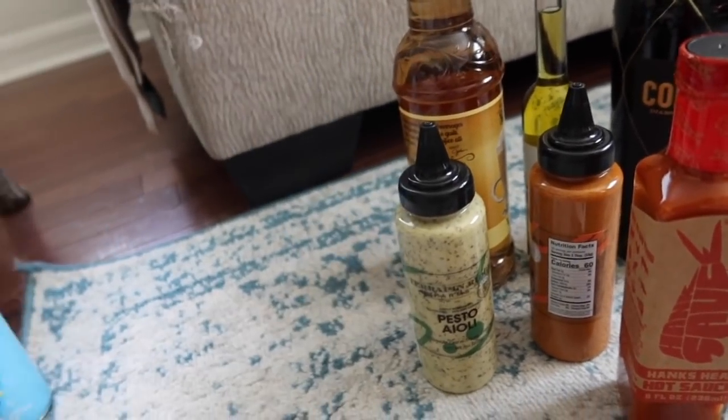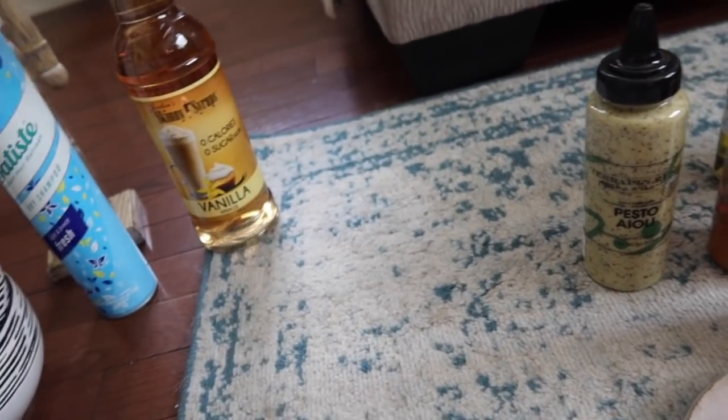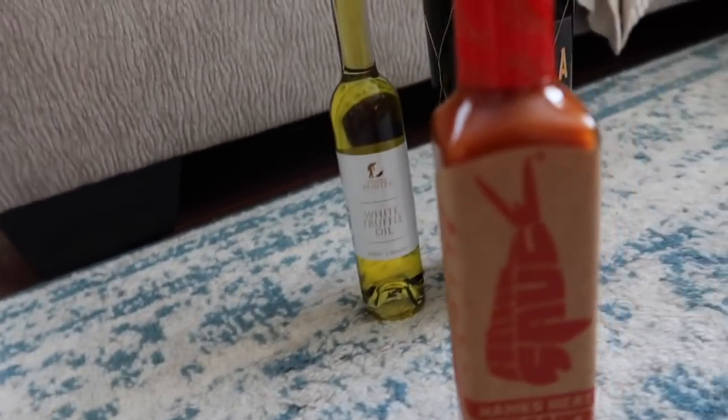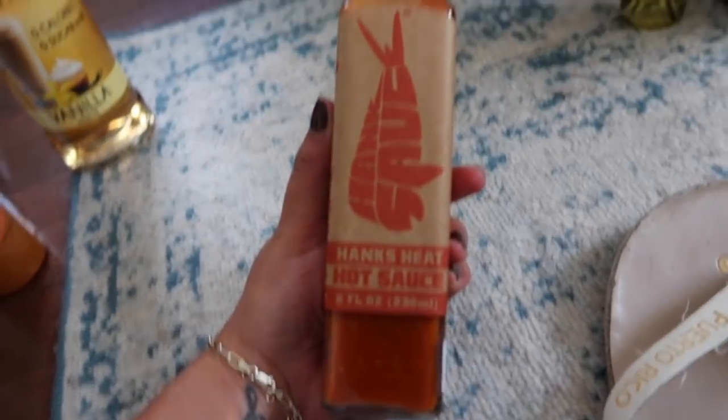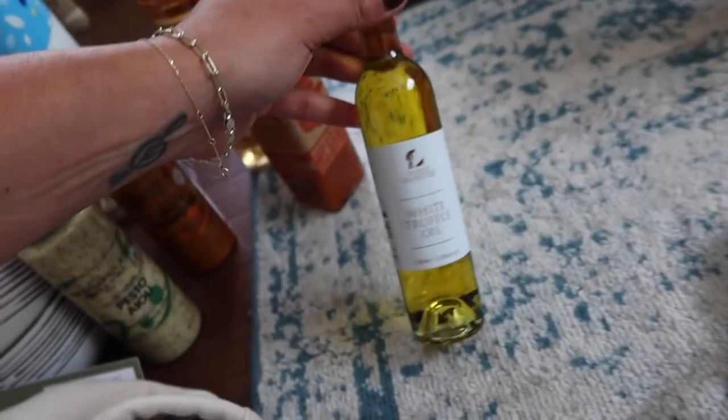So I always buy my Batiste dry shampoo. I got a skinny vanilla syrup. I buy those all the time too. And then I bought these in many flavors, but this is the pesto and that's spicy chipotle. I got this hot sauce. I've never tried it, but I don't know. It's hot sauce, so it seems promising. I got some white truffle oil.